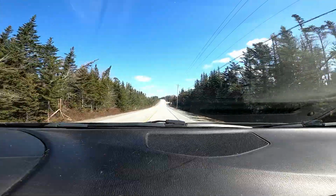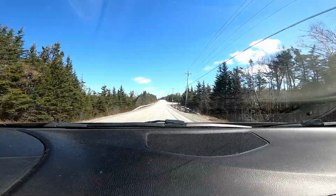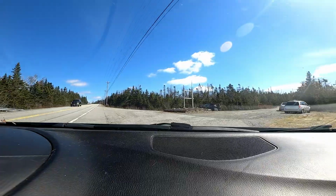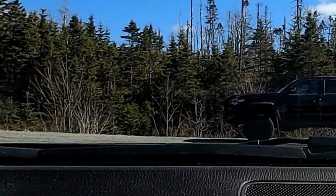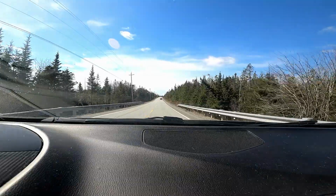Hopefully it's open because I can't walk that far. It would be a long walk. Let's put it that way. Oh no, it is. Oh, we're not doing that. I'm going back to Clam Harbor. Father tried to warn me of that. God, that was a beautiful dog.